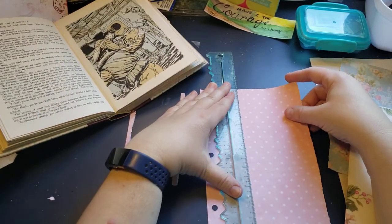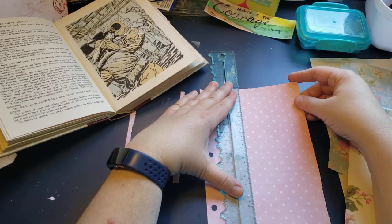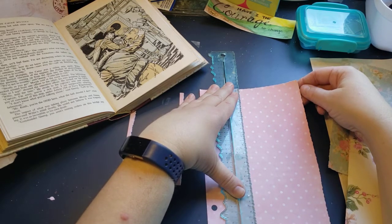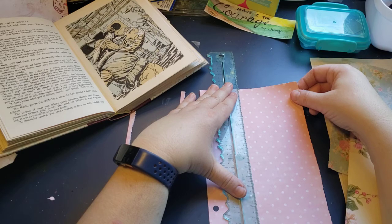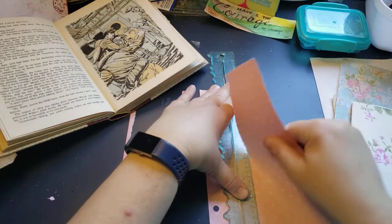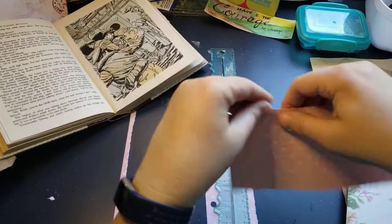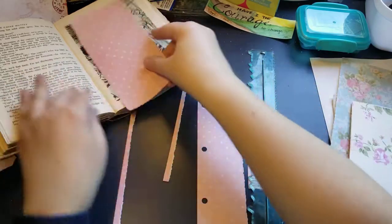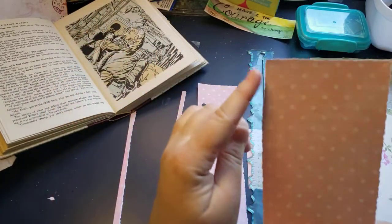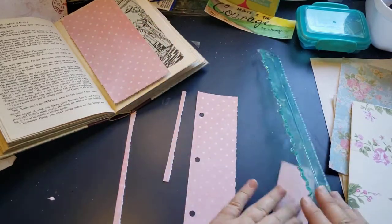I'm going to cut this shorter so it can still have, I think these, maybe they don't. I was trying to figure out if these circles are lined up straight or not. These ones seem to be, ish. Wow, that really went crooked right there. We'll just do it that way.